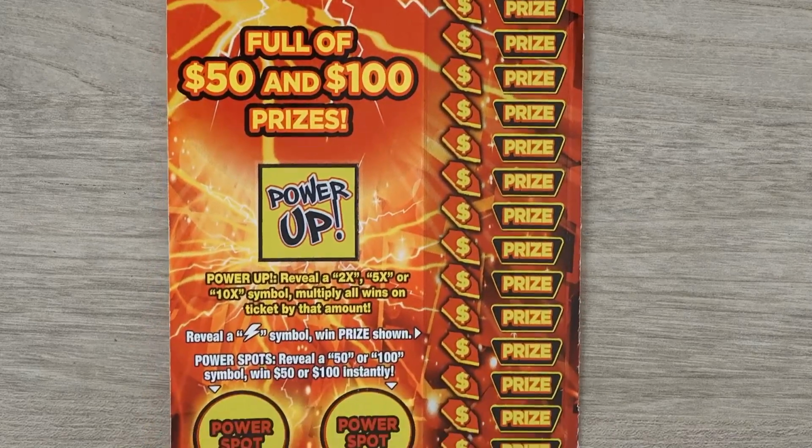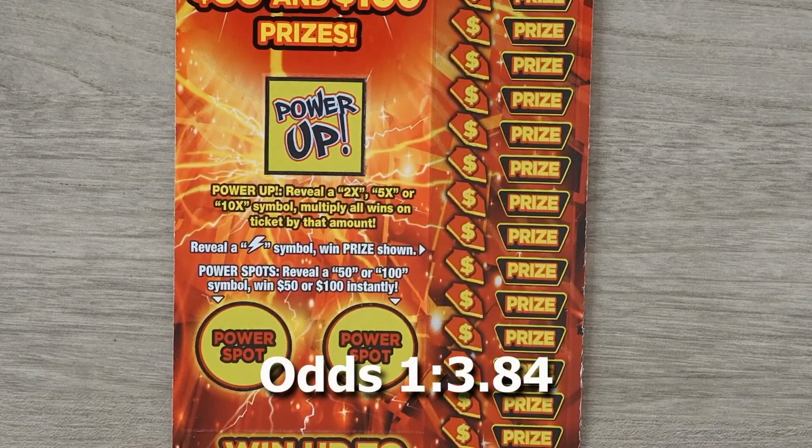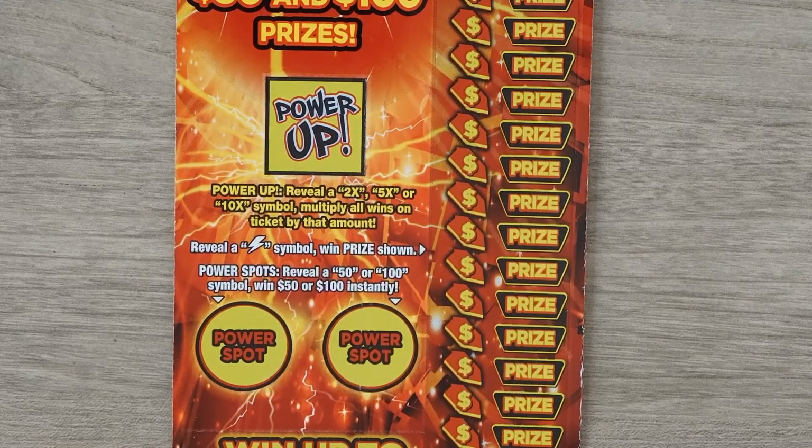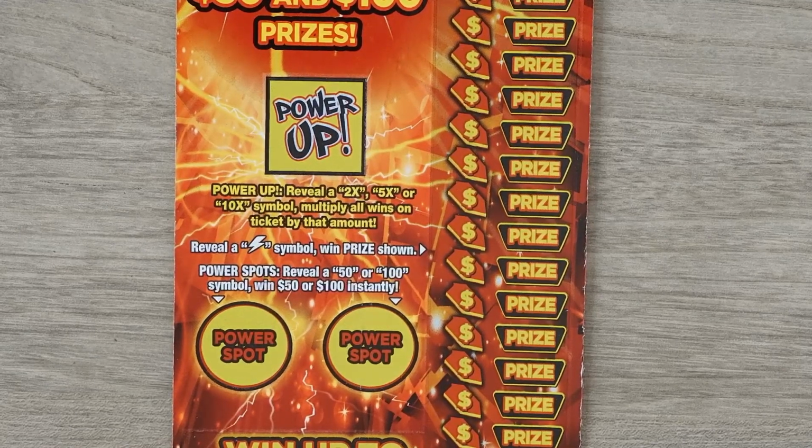So our last ticket is the $10 Power 10X. With this ticket, it's a symbol hunt game looking for the bolt symbol. If you get that, you win the prize. And if you do get that symbol, you can scratch that power up. If you get a 2, 5, or 10X, you get the multiplier prize.